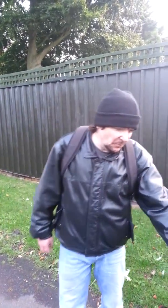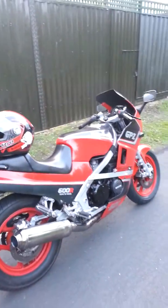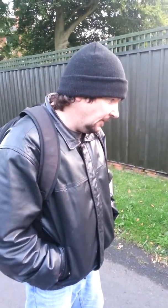As a teenager back in the mid-1980s, one of the many mid-80s bikes I liked was the Kawasaki GPZ600R, and here she is. Launched in 1985, this is actually a 1987 model I recently purchased for a mere sum of £500, absolute bargain, all original, all plastics original, excellent condition.